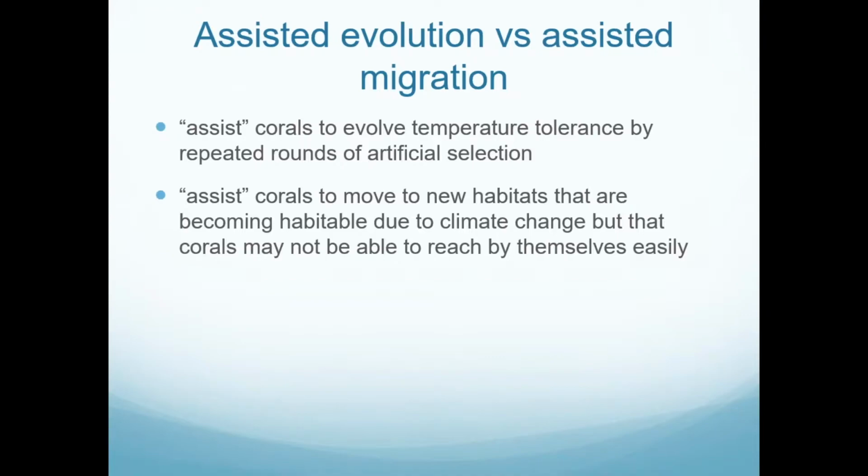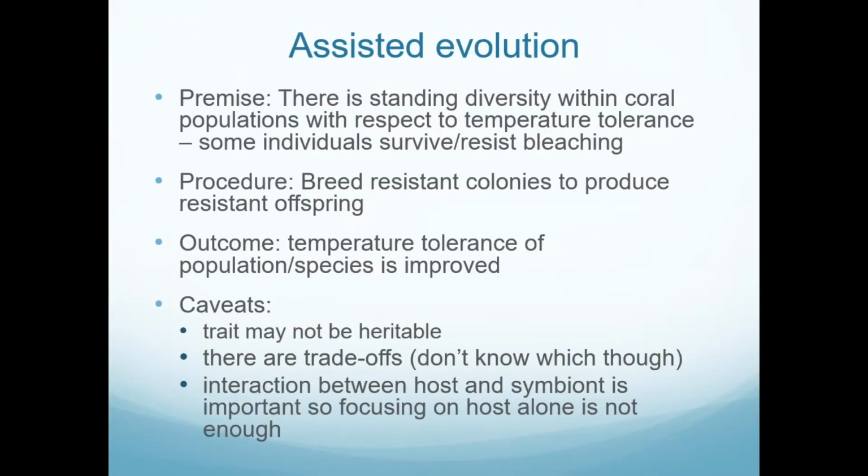first, I guess it's a good idea to distinguish between assisted evolution and assisted migration. During assisted evolution, what we want to do is assist corals to evolve temperature tolerance by repeated rounds of artificial selection. And in assisted migration, we want to assist corals by moving them to new habitats that are becoming habitable because the climate is changing. So, for example, northern Florida might be getting warm enough for corals to live there, and they might not be able to get to these new habitats on their own because of dispersal restrictions, for example. So assisted migration would be a human intervention to get these corals to these potential new habitats.